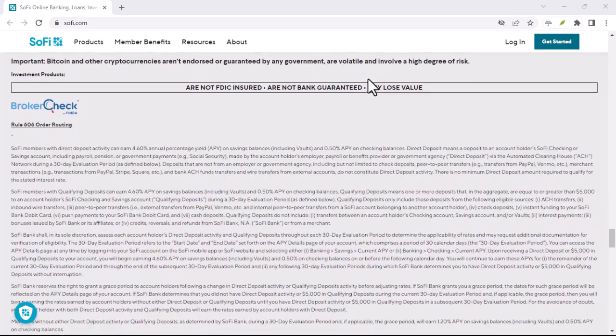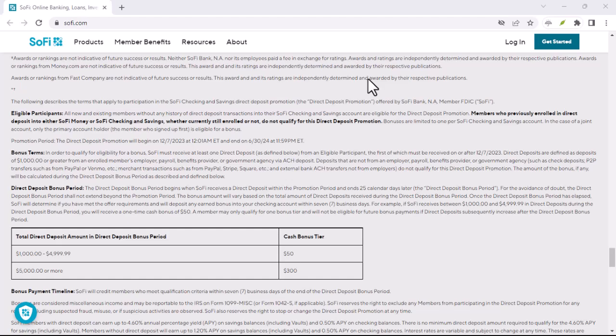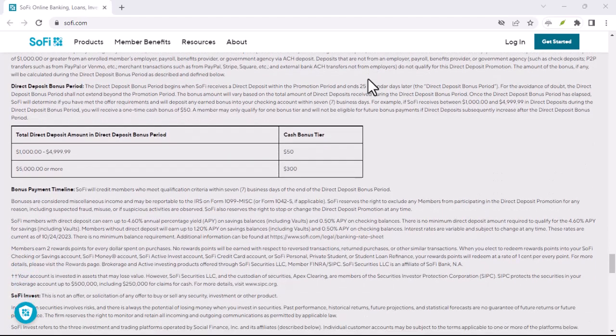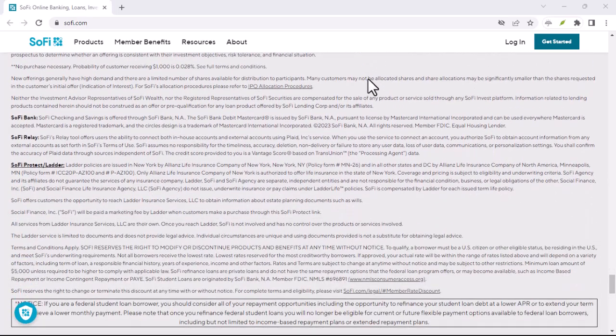Account inactivity fees. If your account remains inactive for a certain period, you may be subject to a fee. Foreign exchange fees. If you invest in international securities, you may incur foreign exchange fees.